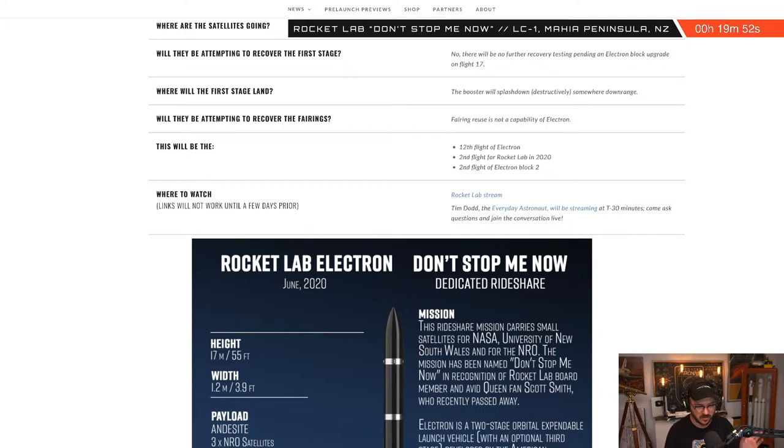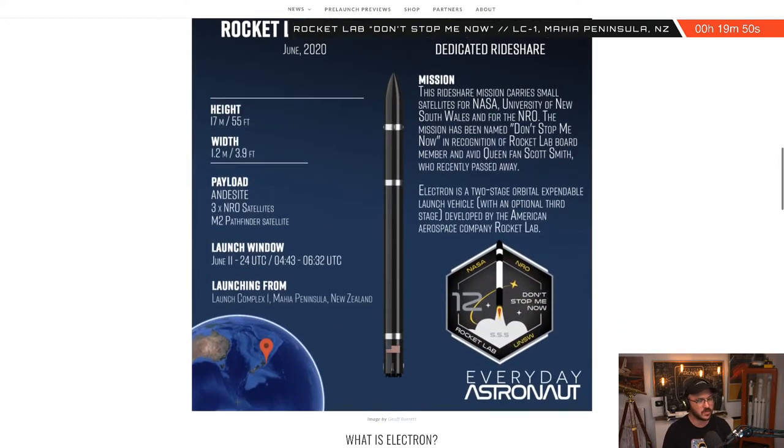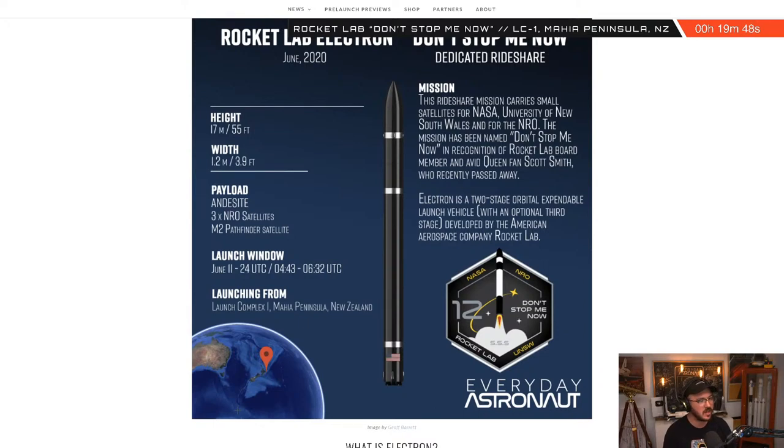Yeah, you're watching it here. You got it. You guys are good to go. Now, this is, of course, a graphic made by Jeff Barrett. And you can see here the height and the dimensions of this vehicle.